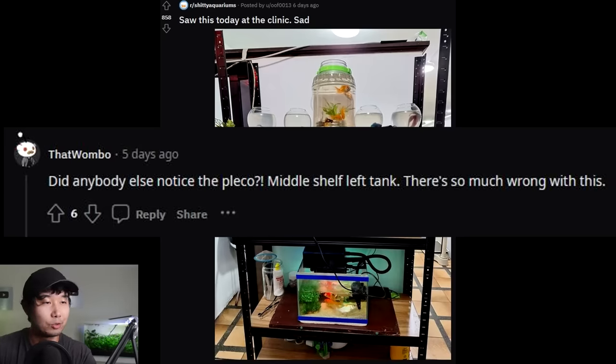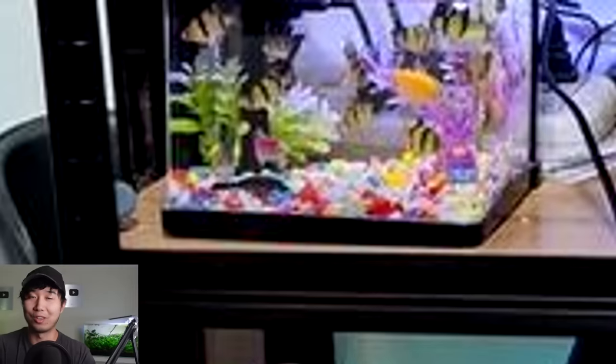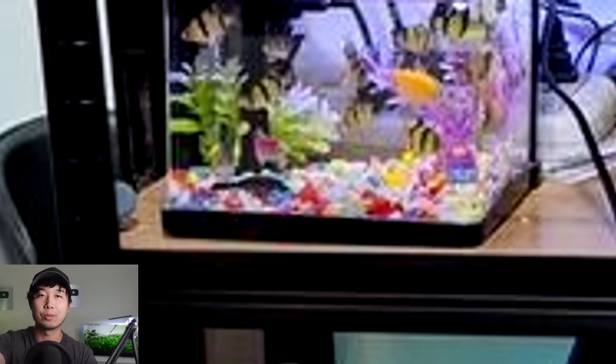Did anybody else notice the pleco? No way in hell. Middle shelf left tank. I stand corrected. There it is. The more you look, the worse it gets. Part 3. 0 out of 5. Moving on with my life.